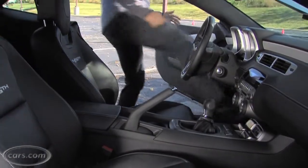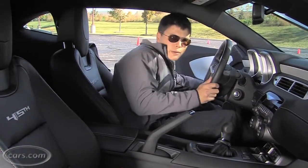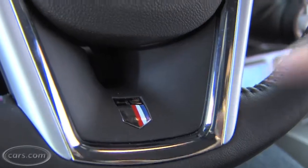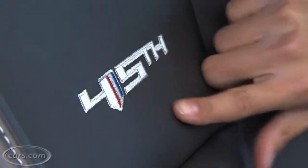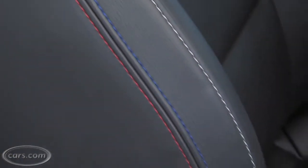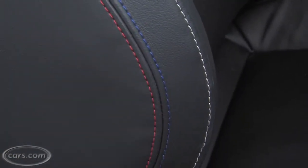Inside, you've got red, white, and blue 45th anniversary badges on the door sills, the dashboard, the steering wheel, and the seats. You've also got red, white, and blue stitching on the seats themselves. It's as American as a car that's built in Canada.